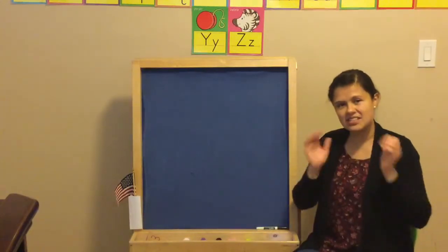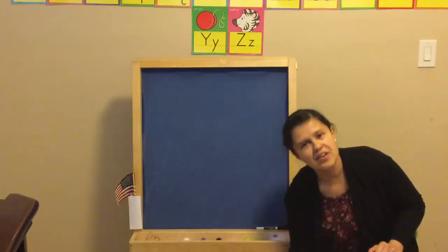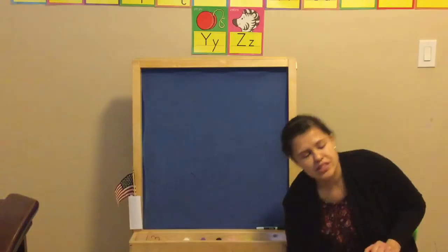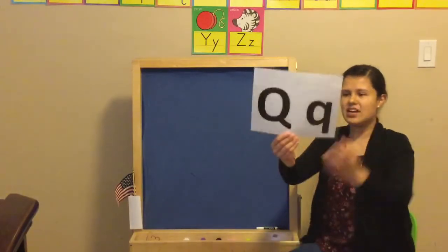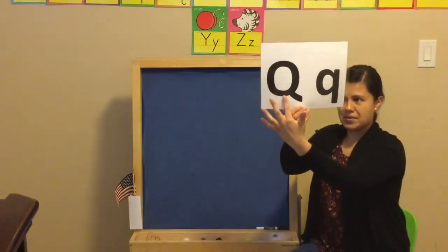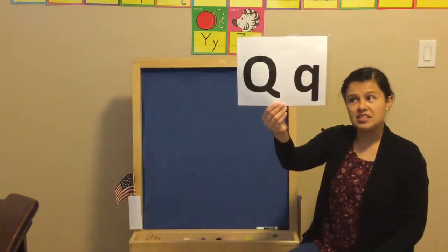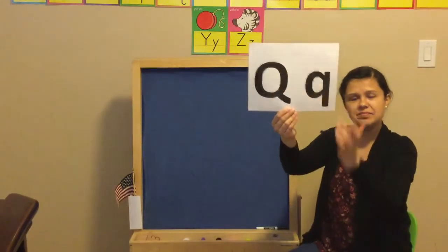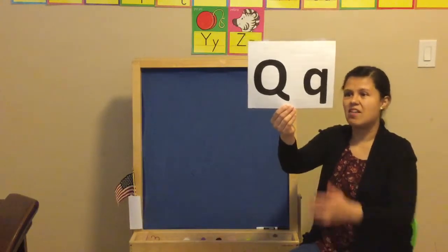Boys and girls, now let's go over our letter of the week. What letter are we learning this week, boys and girls? Yes, we are learning all about the letter Q. And then here we have uppercase Q, lowercase Q. Now, do these letters look the same? They are different. They are very different.